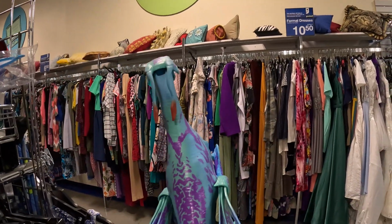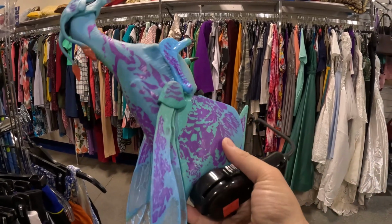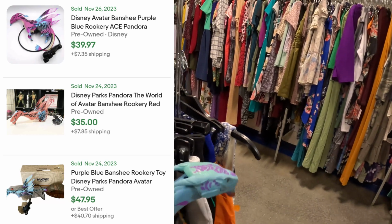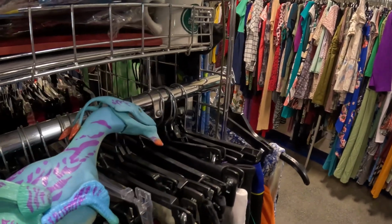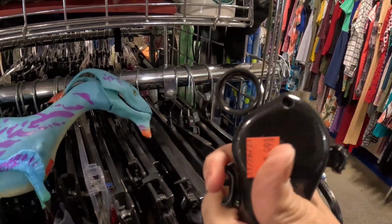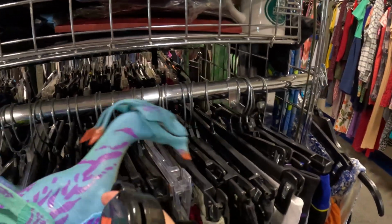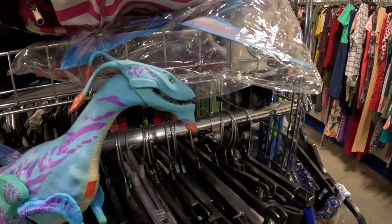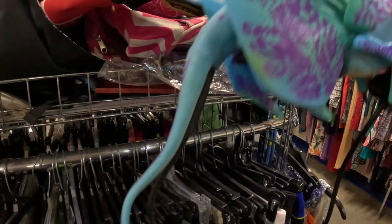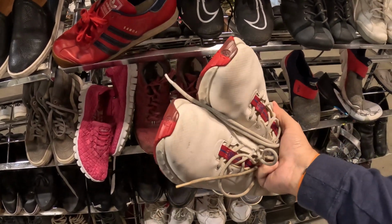Here we go. It's the Banshee from Animal Kingdom, Avatar Land, or whatever you want to call it. $3.99. These things sell from $30 to $40. They typically sell pretty quick. But let's see if he works. So you put him on your shoulder and he makes noises, and his head's supposed to turn. That works. His wings are coming up. It's supposed to open his mouth, but yeah, it's not working. Shucks. It's also really dirty. So we're gonna pass.